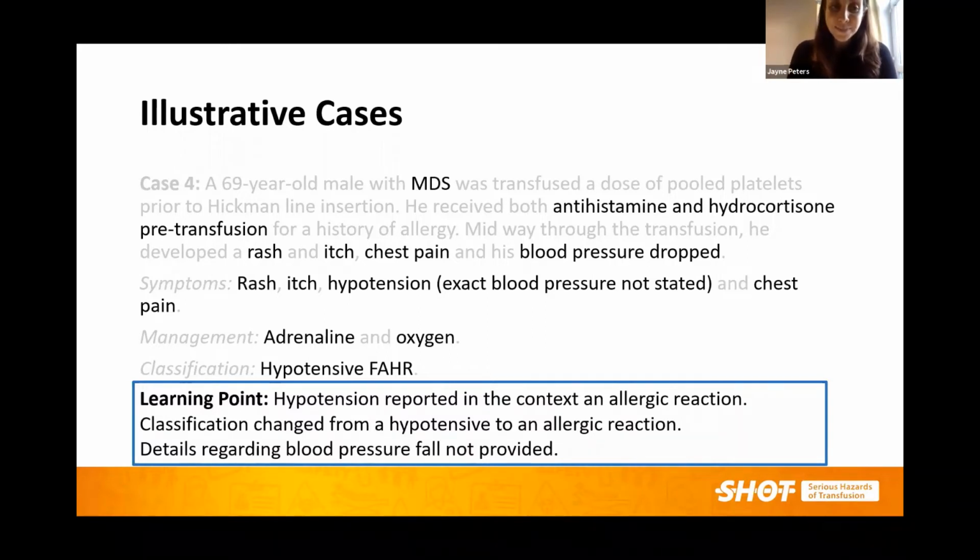The other point to make as well is that if you're reporting a hypotensive reaction, we need to know what the starting and the end blood pressure were, just so we can make sure it fulfills the criteria as Janet described. The final point here is just that hypotensive reactions may occur in association with other things. So, for example, in the context of intraoperative cell salvage, you can certainly see hypotensive reactions, but this will be reported to the cell salvage chapter and not to ourselves as a hypotensive, febrile, allergic or hypotensive reaction. Next slide, please.